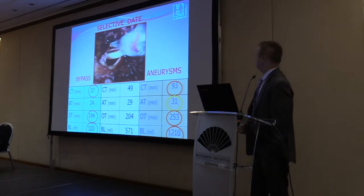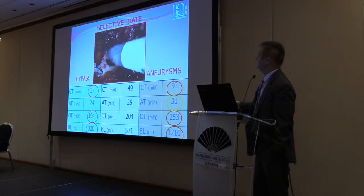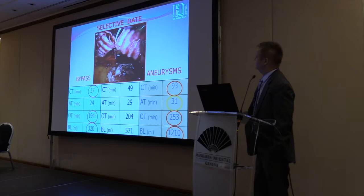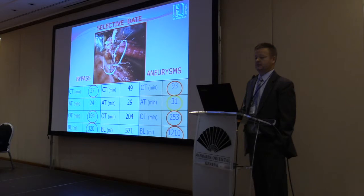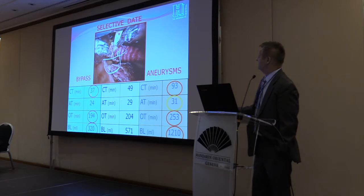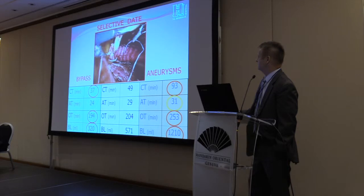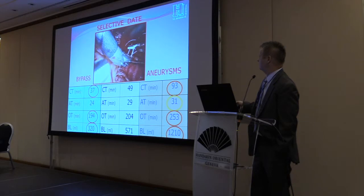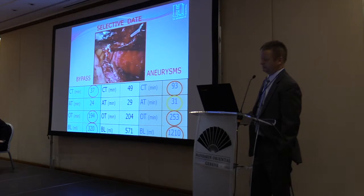One short comment for the video: this is aorto bi-iliac resection, and you will see the left distal iliac anastomosis. If we compare bypasses and aneurysm, we can say that clamping time is shorter for bypass operations. Anastomosis time is similar. Operating time is longer for aneurysm, of course, and blood loss is again higher for aneurysm.